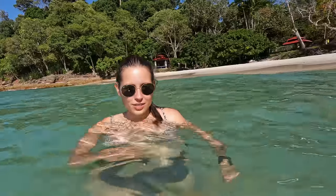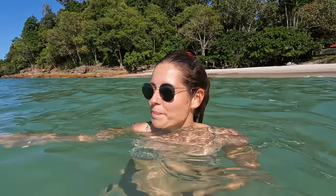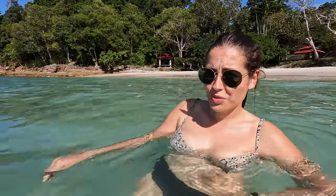Oh, yes. Also, we got told that behind us there's some kind of way, I think, in the stones. And if you follow that path, you get to another beach, which is even more secluded. Maybe we're gonna check that out on our way back.